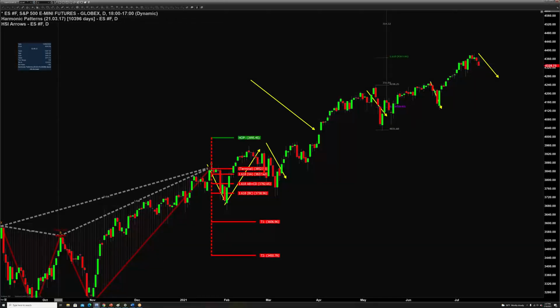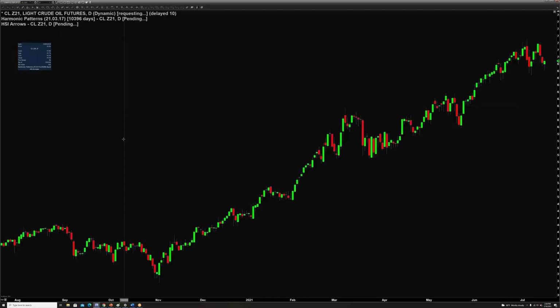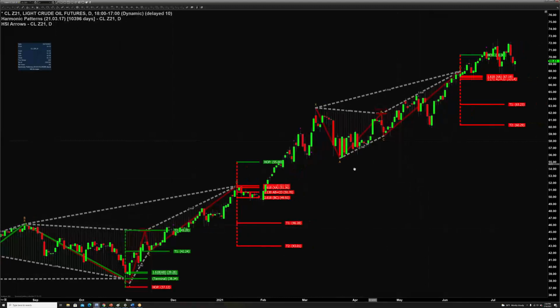Let's take a quick look at crude oil, some of the energy complex. We're getting our harmonic pause, aren't we? We talked about this harmonic pause in the beginning of the week, banging up against a lot of these patterns. One second, let me improve that. There you go. Let's try this. December contract of this year. Here's the daily.